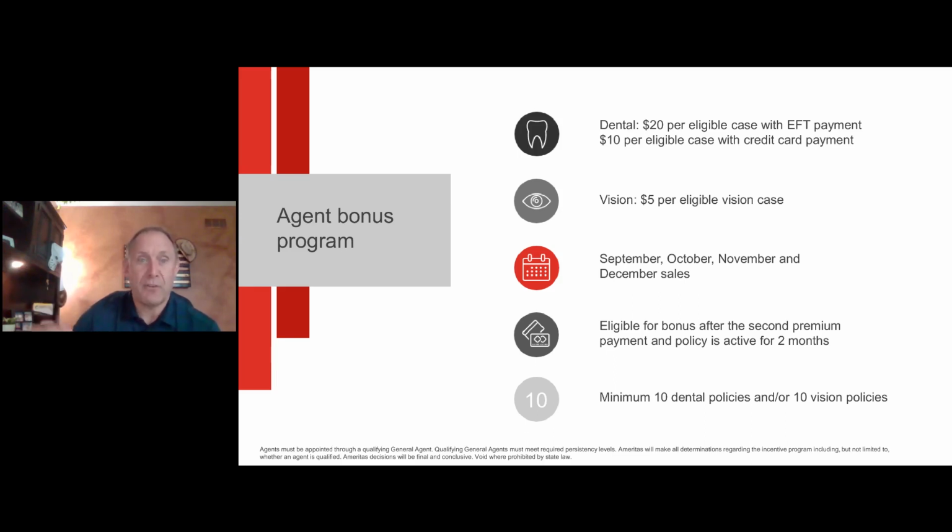But every app gets you $20 for eligible cases that are submitted on EFT. Remember, I mentioned earlier, EFT is a little bit better persistency, so we're trying to encourage that. It's a little bit bigger bonus. So $20 cash app bonus for any and all dental apps on EFT, $10 if they're paying on credit card, and then $5 for any and all vision cases. That'll run September, October, November, December, and that January 1 effective date.